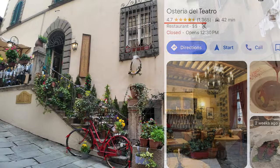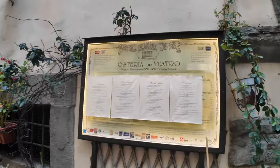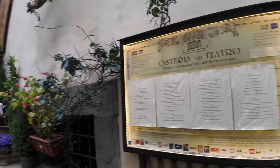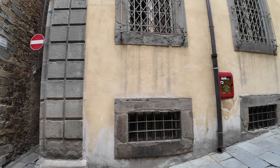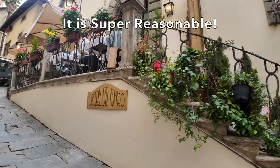Now, I would be remiss if I didn't show you guys this restaurant. This is Osteria del Teatro. And it is most fabulous. It's a Michelin rated restaurant, so it's in their guide. I'm not sure if they currently have a star because, you know, those kind of come and go, but it is the most fabulous meal.